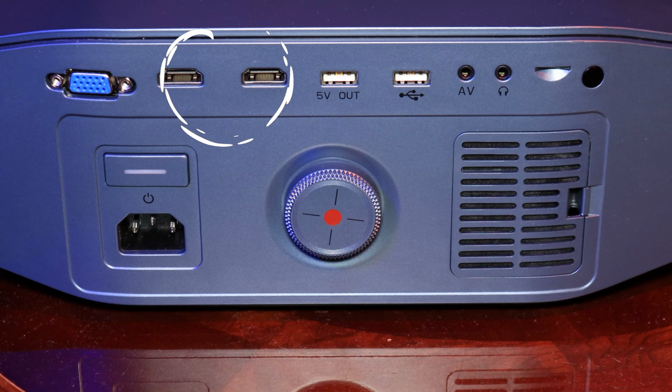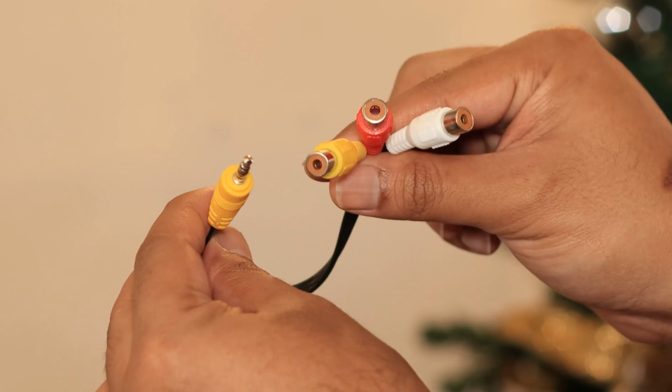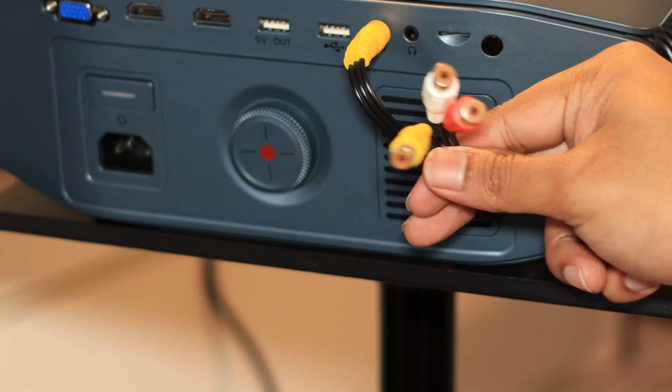And that brings us to the I/O. It has two HDMI ports, which is really good. It also has a VGA port, a bit legacy, but I think it's great to have anyway. You also have an AV out and a 3.5mm out. The 3.5mm out, or headphone out, allows you to plug into your headphones or external speakers. The AV out connects to an RCA connector, and they actually do provide that cable. It looks like a 3.5mm on one side, but on the other you get the full yellow, white and red RCA connectors.